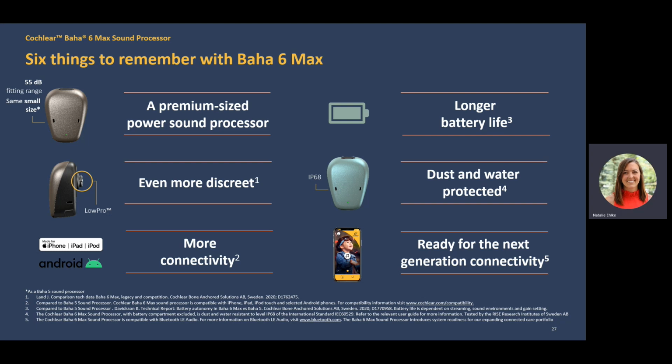The features of the Baha 6 Max in summary are that the Baha 6 Max is a premium sized power sound processor. So it is small like the Baha 5, but it has an increased fitting range up to 55 dB. It is more discreet with that lower profile coupling. So this is really nice for all patients, but especially for little heads and younger children. There is more connectivity built into the Baha 6 Max sound processor. So not only is it compatible for direct streaming with Apple products, it is also compatible with Android products. It does have a longer battery life.